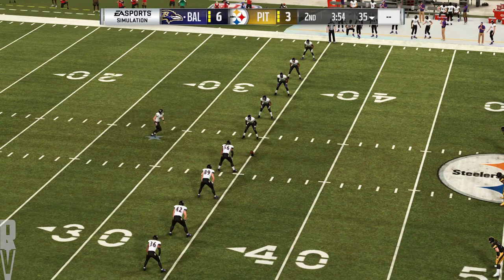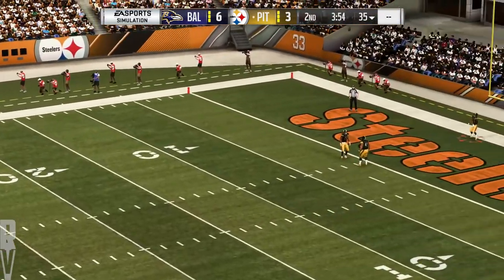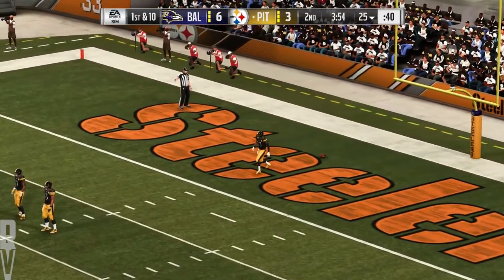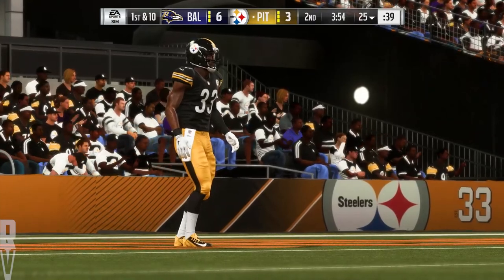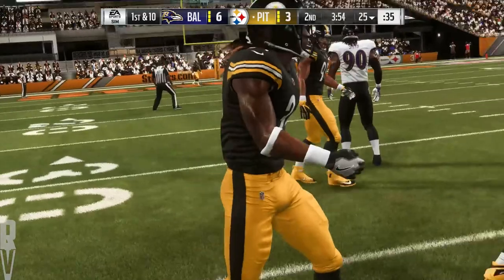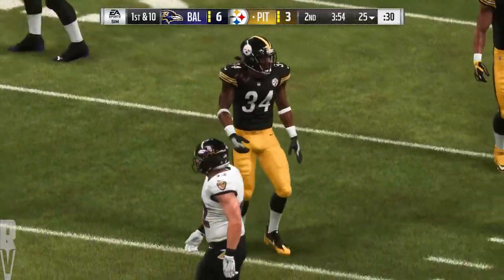Tucker now following the made field goal, set to kick it away. This will be taken to the back of the end zone. And no run back here. This will be a touchback, and it comes out to the 25-yard line. And Pittsburgh getting set to take the field. And after the field goal last time, we'll see what they can get here.